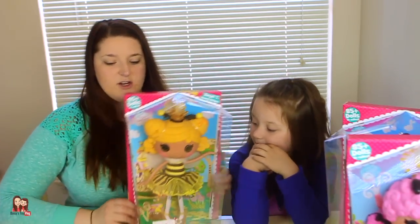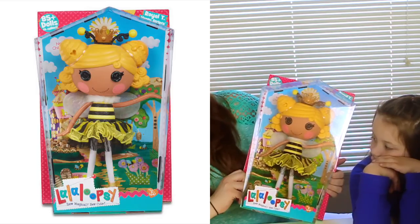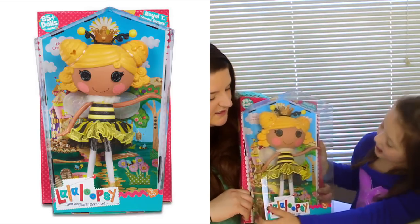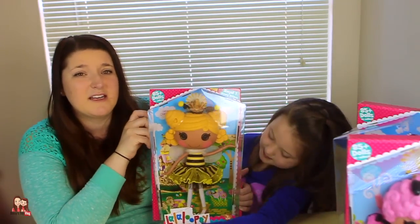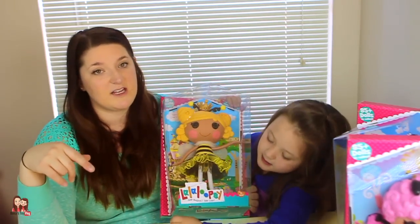Okay, and this last one, her name is Royalty, and she's Honey Stripes, and I think she's the best. Tell them what you think she is. A bee, and she's so pretty. I love her shoes. Yeah, and her crown, she's so pretty. I love her.